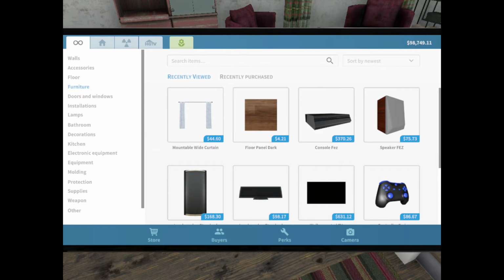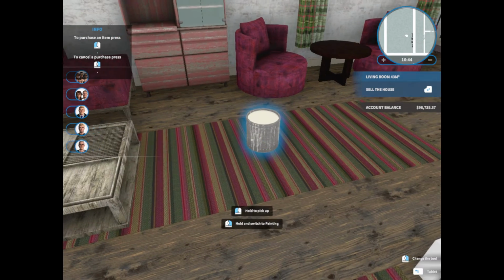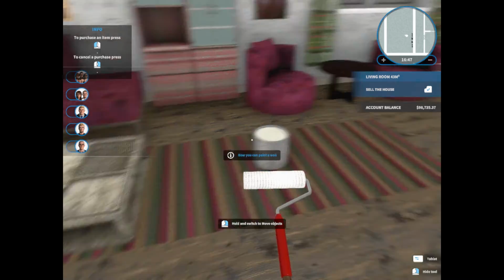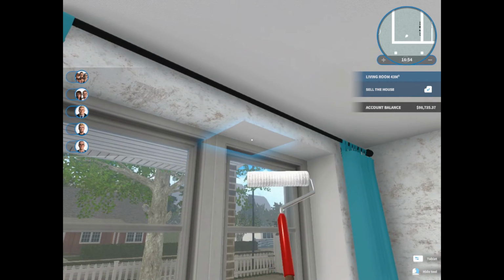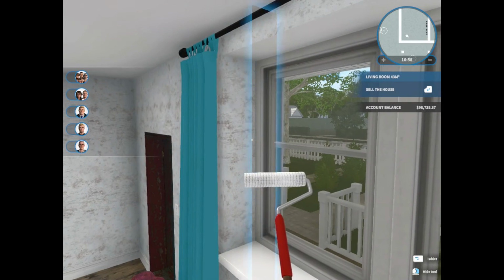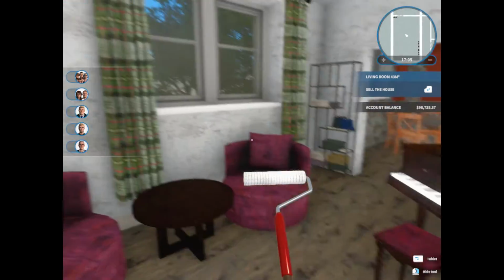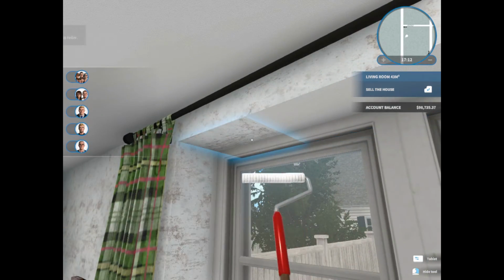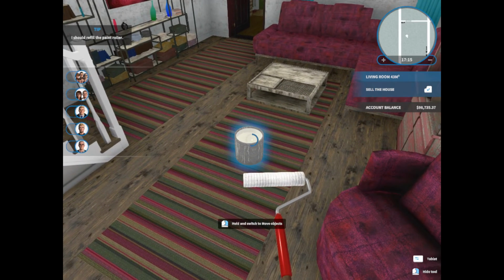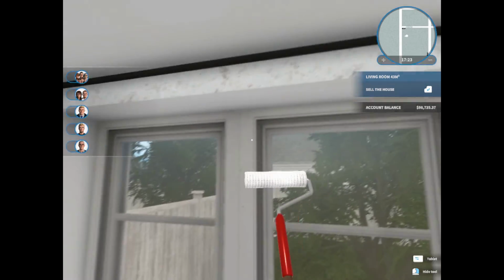let's grab some paint real quick. Walls, there we go. Jeez, oh whiz. White by now. There we go. And what we're going to do is we're going to paint these windows white. There we go. That way they're done. There we go. Alright. Oh, I'm stuck. That's done.